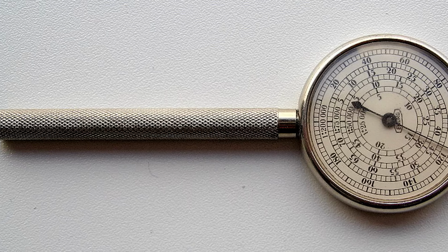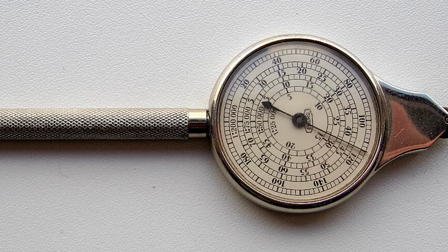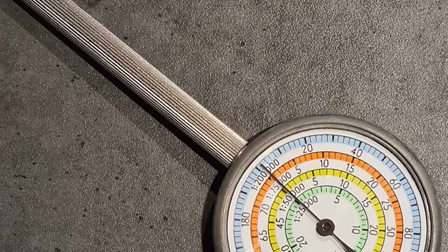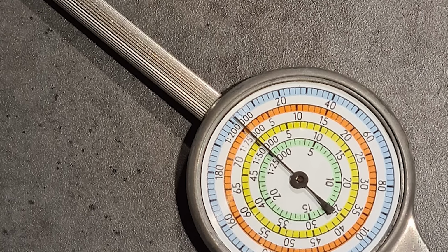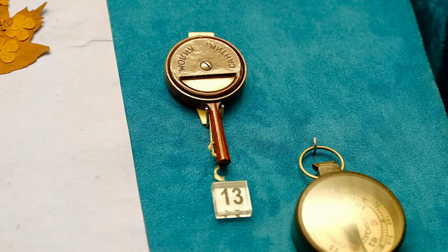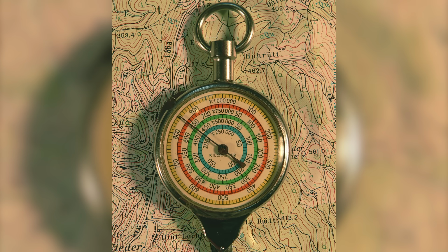More advanced versions like yours feature rotating dials calibrated for different units, typically kilometers and miles. Before GPS and mapping software, this was an essential tool for travelers, surveyors, and cartographers. Your example is likely from the mid-20th century and was probably made in Europe. These instruments are now considered collectible, especially when they retain clear markings and multiple scales.